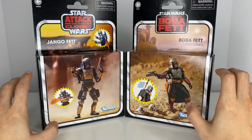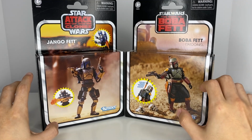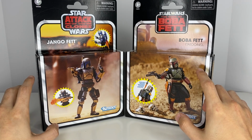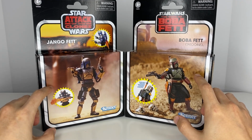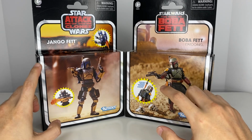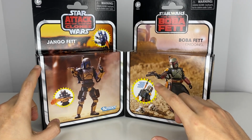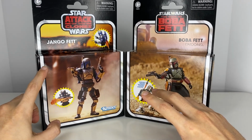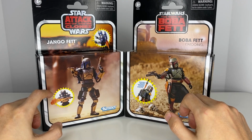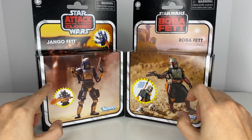So I posted this on my story not too long ago, and I made a video about this guy right here, Jango Fett, kind of like upcoming news and all that. It's actually released a lot sooner than I anticipated. So when I released that video, it actually dropped, I think, in my pile of loot on BBTS. So yes, I got this on BBTS.